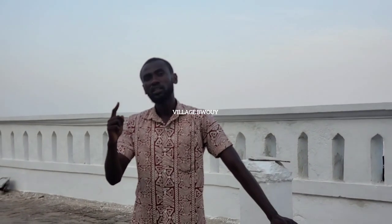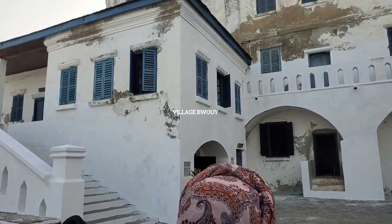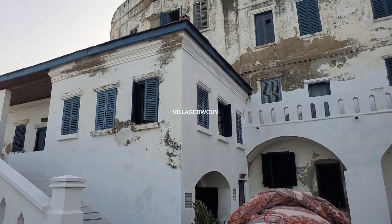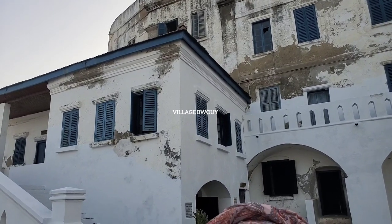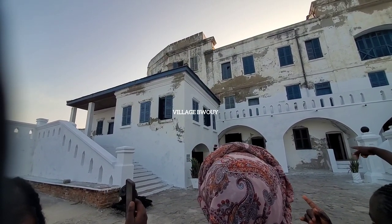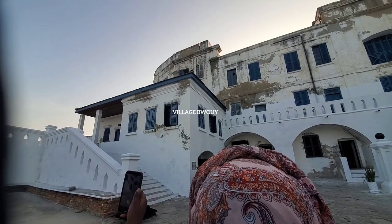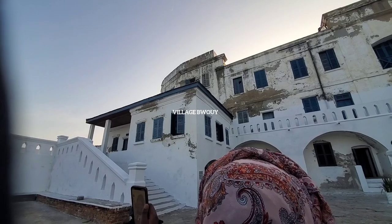Now, we talked about a church just above the entrance. It was a room with windows. That was a church. Just above the dungeon was a church for the whites, on top of the Africans.